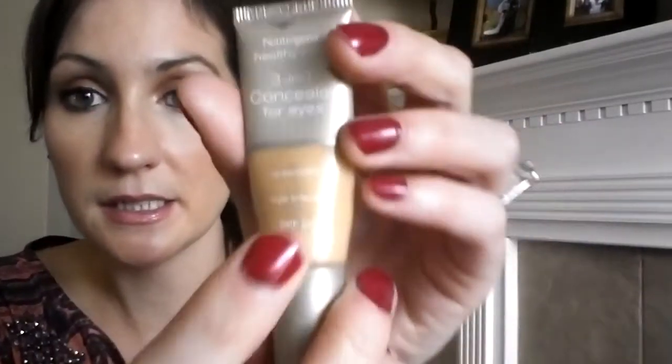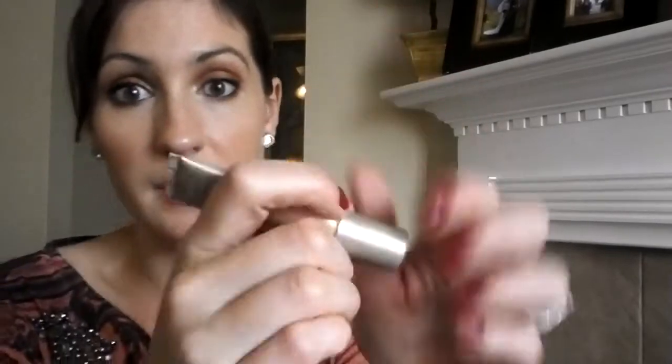This is my concealer that I wore for literally like 5 years straight. I really changed concealers because I wanted to try a bunch of new things, but I was so happy with this, I didn't change. And it's a 3-in-1 concealer. The reason it's so amazing is it's a concealer, an eye cream, and an SPF 20. And once again, it's a very lightweight formula.